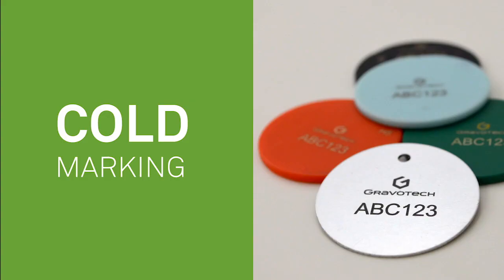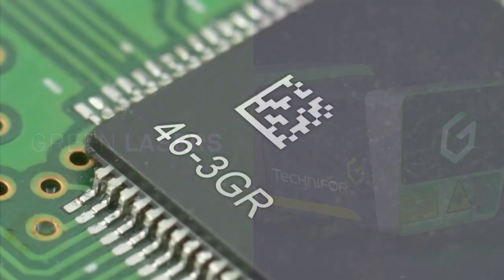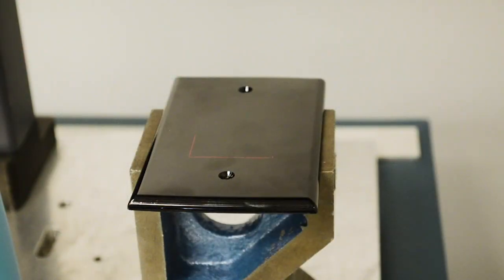Thanks, Jason. What if I have very sensitive and fragile material to mark on? For example, electronics. What laser would be best for that? I've heard something called cold marking that Technofor lasers can do. Correct, Tony? Yes, we do have a line of green lasers that can handle the most sensitive parts. The cool thing about them is that they do not heat up the surface. This eliminates any burning or deformation on materials like plastics.